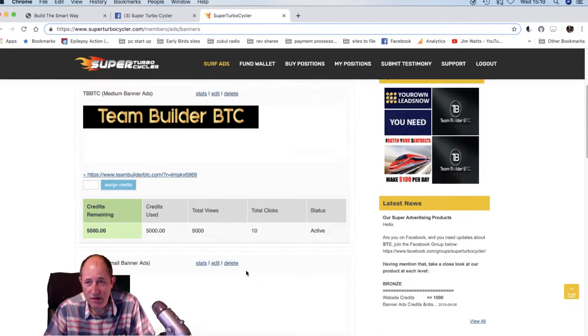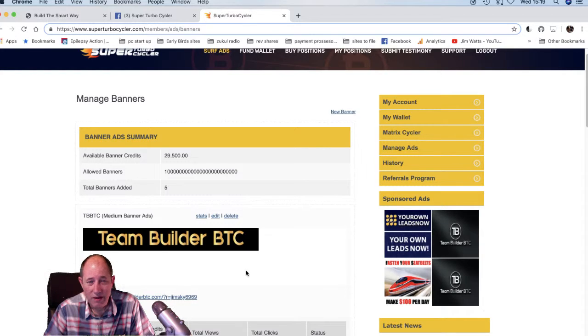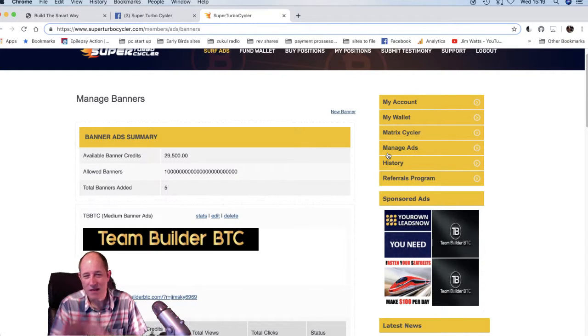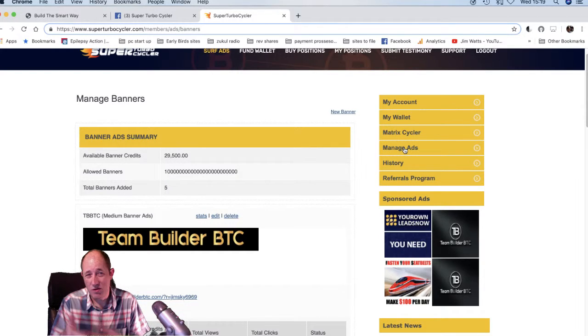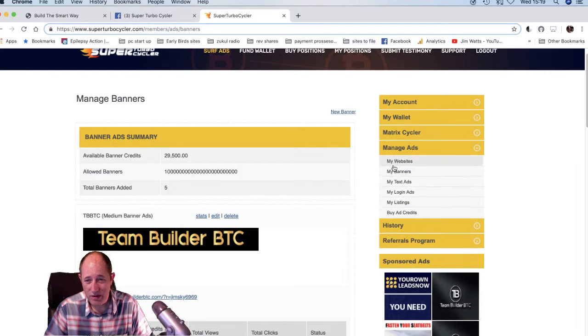Banner advertising is very important. I've always said it for the last 3-4 years, people say to me, oh, they don't work, but eyes, login ad, then they've got the banners, then they've got the website surfing. The more times they see it, eventually they're going to click somewhere along the line. And I do that in every program. I'm not just talking about Super Turbo Cycler. Advertising, the products are very valuable.